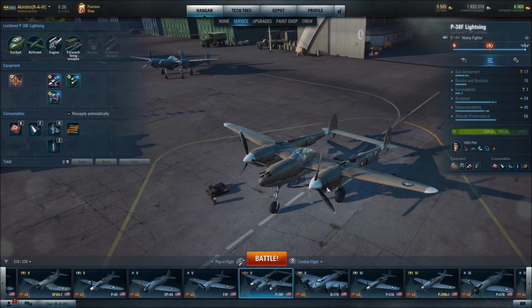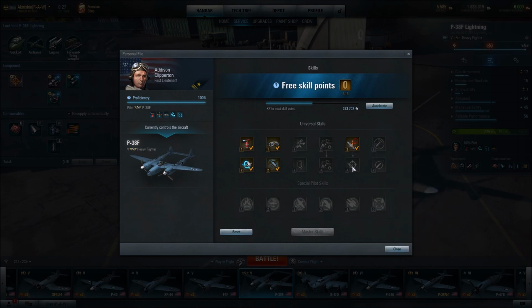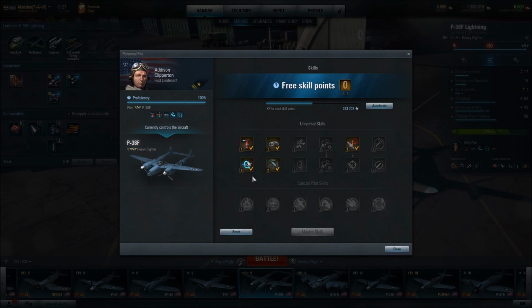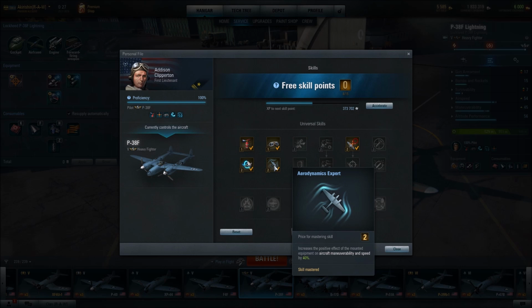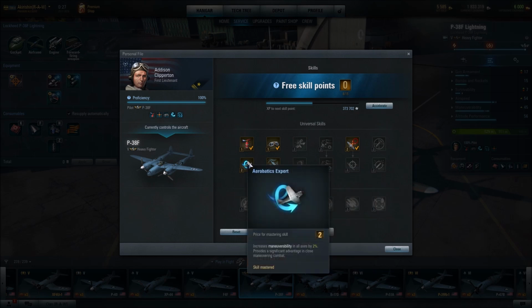Pilot skills with Marksman 1, which reduces dispersion of forward firing weapons by 5%, significantly increases the chance of hitting a target. So I think that's very important. Could also equip Marksman 2, which I think would be a very viable option, but instead I went with more maneuverability related skills, specifically Aerodynamics Expert, which increases by 40% the effects of all of our equipment that helped our maneuverability, and Aerobatics Expert, which increases maneuverability in all axes by 2%.